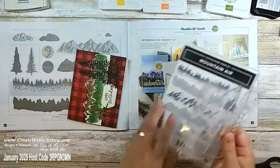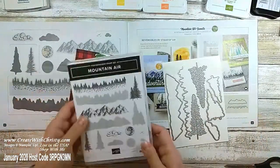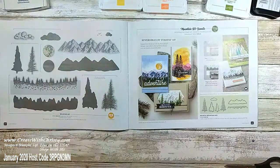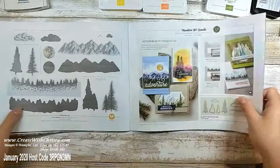The last one we had was the Cup of Christmas one that was in the catalog. But that's really another great masculine set. And it doesn't have to be just for masculine people either. Anybody who camps would love that bundle. Just a lot of neat things you can do with that. And that's all I'm going to show you in the catalog this go around.